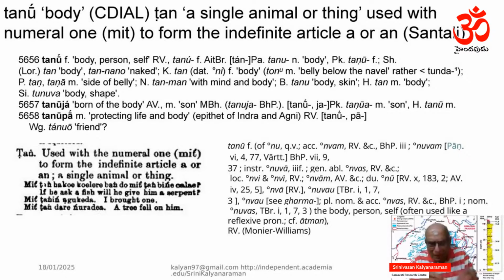So the linguistic variations that take place in different languages, the Indo-Aryan, Mundarika and Tamil and Dravidian languages, but the core morpheme root is Tan. Single animal or single thing. One body. Next, please.